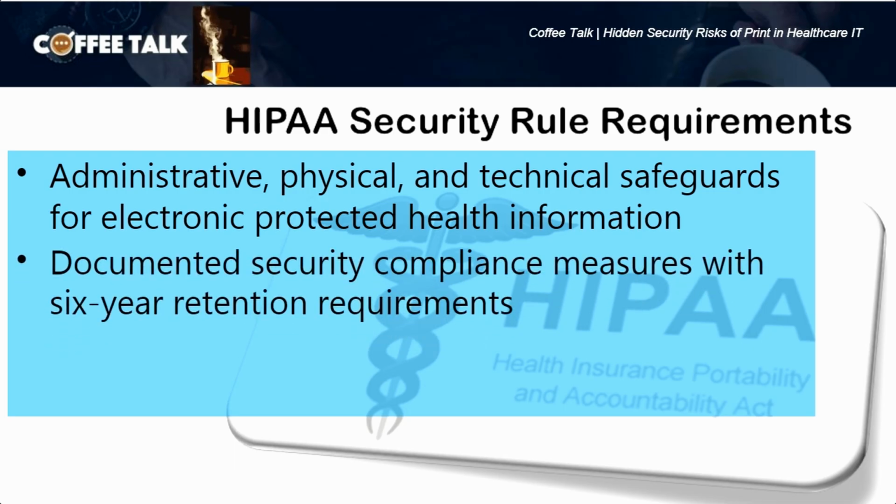Documentation is also very important. A lot of people seem to forget that it's not enough to put a measure in place to accommodate a HIPAA rule. You have to document that what you put in place is working, that it is functional, it is successful. And so with all the rules that are out there, you have to document that you are obeying those rules successfully.